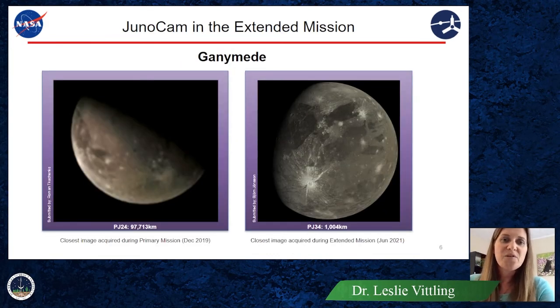In case you missed it, we just flew by Ganymede this past June and acquired this absolutely stunning image on the right-hand side. This is at about 1,000 kilometers. Now, for comparison, on the left-hand side, I've included the image that JunoCam took at its closest approach in the primary mission, almost at 98,000 kilometers. Now, mind you, imaging the satellites in the primary mission was never a focus, but it truly is in the extended mission. Next slide.